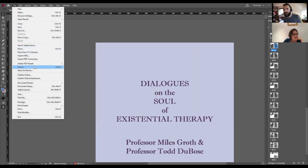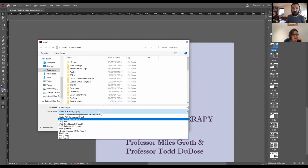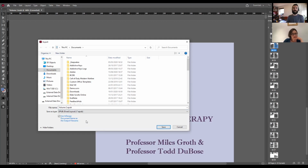And then the other is to save it as an ebook. So one of the output formats here is EPUB. Right. So an EPUB format is your Kindle. So, and I'll show you a bit.